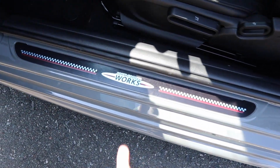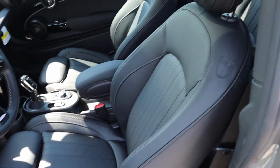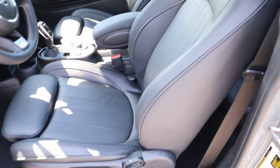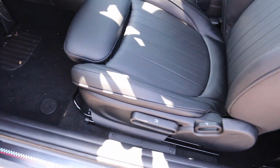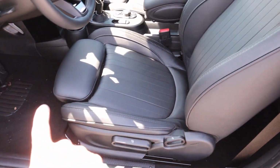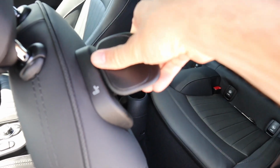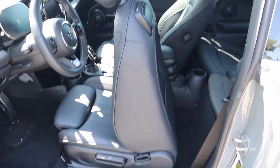Now the John Cooper Works badge is down on the door sill, and this has a really nice set of leather seats. Even that British flag is in the upper headrest there with the perforations. And these are manual adjusting seats, so we have all of those controls for everything, of course, even that leg support. But if we want to work our way into the back seat, simply just pull on that, where we can move that backrest forwards.